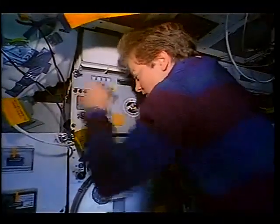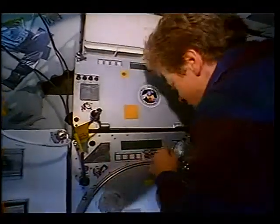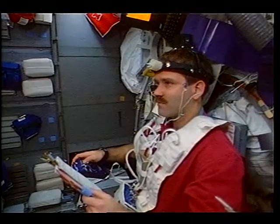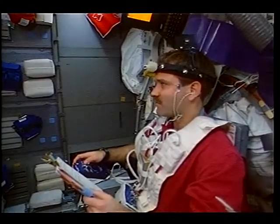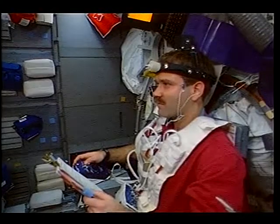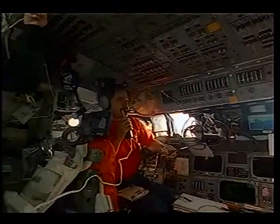Fortunately, the other mid-deck experiments were rather benign. We just spent most of our time cleaning the filters on the protein crystal growth experiments. You can see John here participating in a medical DSO that was determining the function of the eyes and the head, your gaze on orbit. He's definitely wired for sound in this scene.